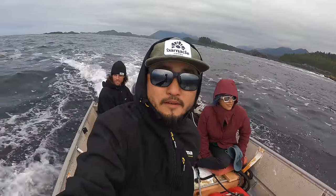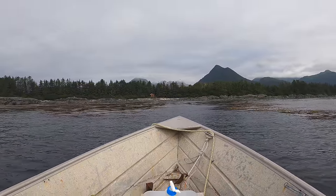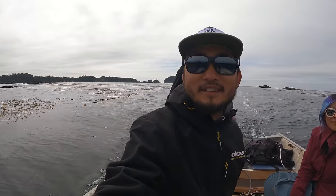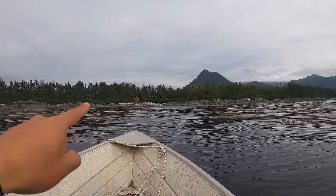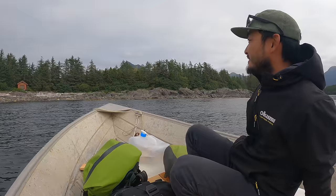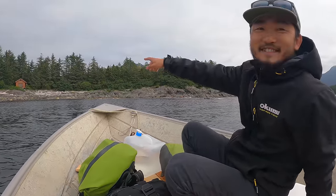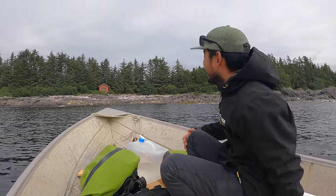Just going around the bend right now on the outer coast. This is kind of the sketchy part here. Big kelp, big kelp. Yeah. Oh yeah. All right guys, here it is. It's right in front of us. This is so sick. The cabin's right there. That big mountain. That's the hot spring. Such a nice view.